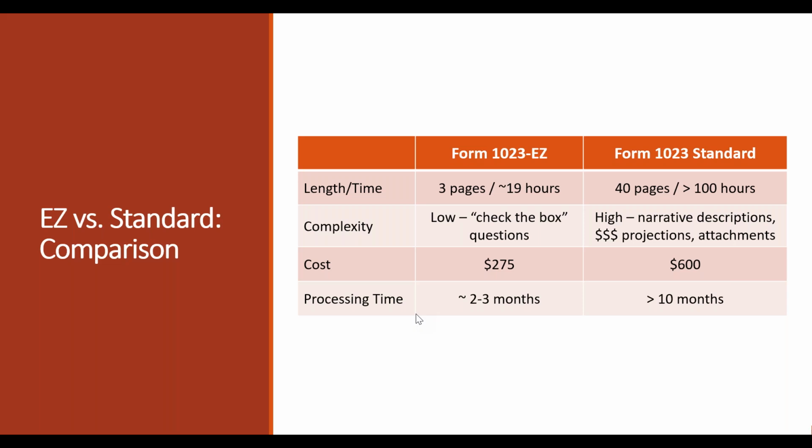And there's a difference in processing time. This has been changing throughout the pandemic. The processing times have gotten longer. Right now for EZs, we're looking at 2, 3, maybe 4 months for the agency to process. It used to be a lot faster. Before COVID, we were seeing them come through in like 6 weeks, but we're going a little bit longer now. The processing times on the standard form have definitely gotten much longer, and we're looking at at least 9 or 10 months, maybe longer, to get the 1023 standard processed. All right, so that's the comparison between the two forms.